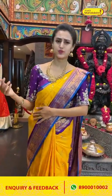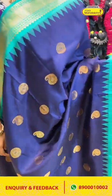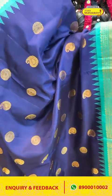So let's take a look on to the next saree and let's see how nice and beautiful the next color is. It's a proper navy blue and green color one. Idi kuda chala adbhutanga undi. Chala colorful undi. So body anta manki paisleys and floral booties and circles with zari vachesindi.